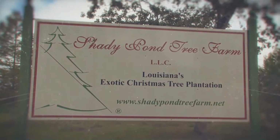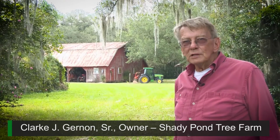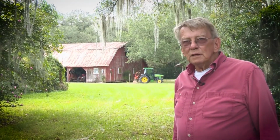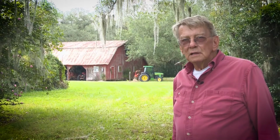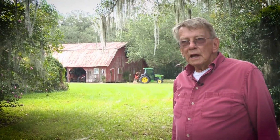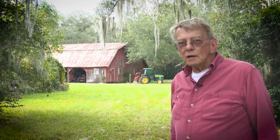Shady Pond Tree Farm is actually a childhood dream that began the moment we arrived at Shady Pond when I was 11 in 1955. It came into being because we were unable to locate Christmas trees in the local area. So I cut down a 30-foot pine tree and cut the top out of it, and that became our Christmas tree. It was the ugliest tree you ever saw.